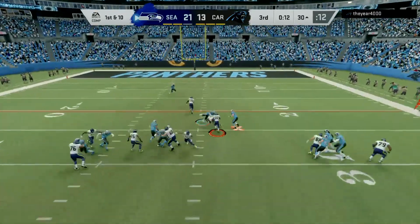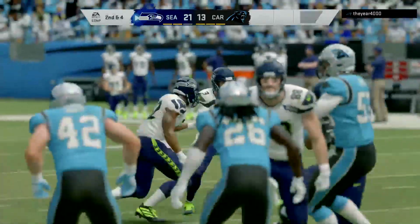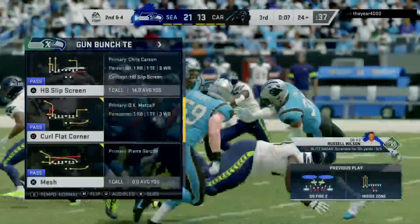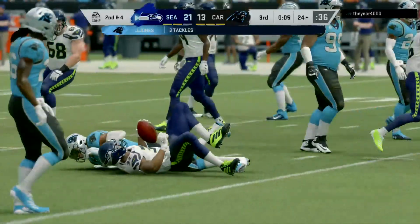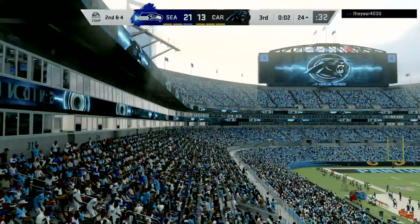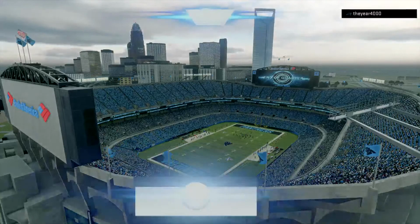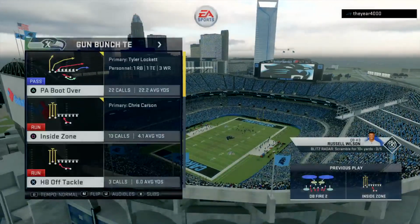They'll run on 1st down. It's Carson. He'll get about 6 there as he takes this one down to the 24-yard line. The tackle made at the 24-yard line. A 6-yard pickup brings up 2nd and 4 at the 24-yard. 3 of them being sent to the left, 1 to the right, 2nd and 4.